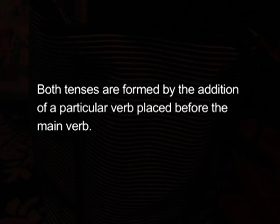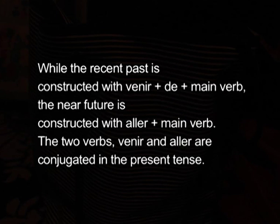Before we revise what we learned, let me summarize today's lesson. The recent past and the near future are 2 tenses that are mostly used in spoken French. Both tenses are formed by the addition of a particular verb placed before the main verb. While the recent past is constructed with venir plus de plus main verb, the near future is constructed with aller plus main verb. The 2 verbs venir and aller are conjugated in the present tense.